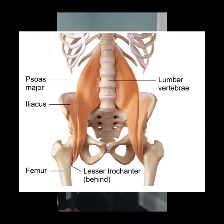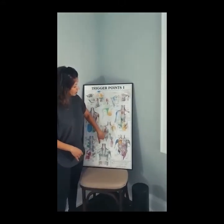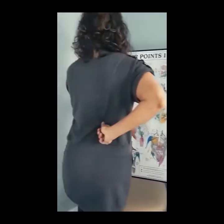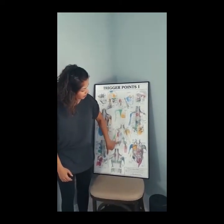The psoas muscle attaches on the front side of your spine. There's two sides of the spine. There's the back side, and then there's the front side that's way deep down in there. So the psoas attaches to the front side of the spine around T12, so let's say around here, and lines your entire hip bone and attaches onto the top of the leg, okay?